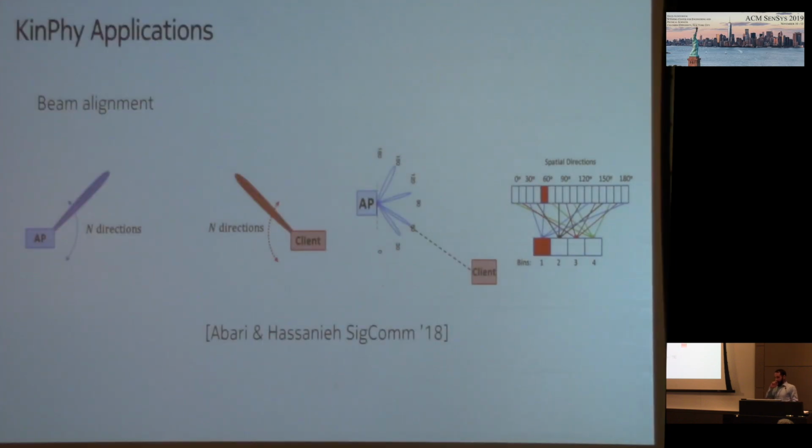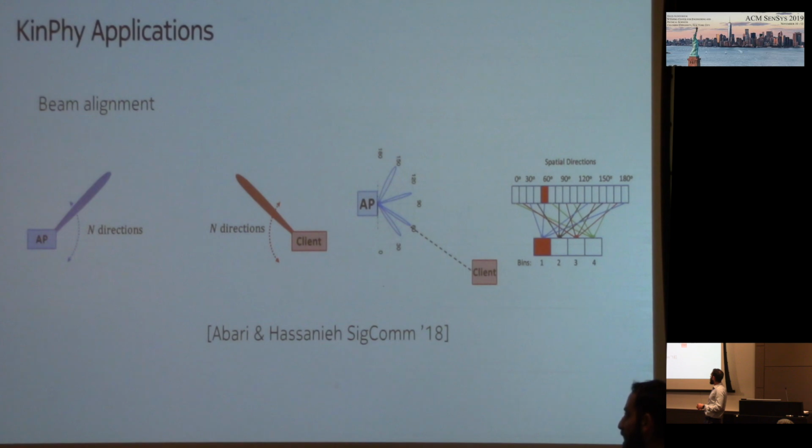So because this is the last talk, I thought I'll be a bit bullish in imagining how KinPhy can be used in a couple of applications that we thought about, just to entertain you guys and wrap up the conference. So the first one, which probably is a bit more on the speculative side, is beam alignment. Beam alignment is a theme that has been looked at in the wireless community quite a bit.